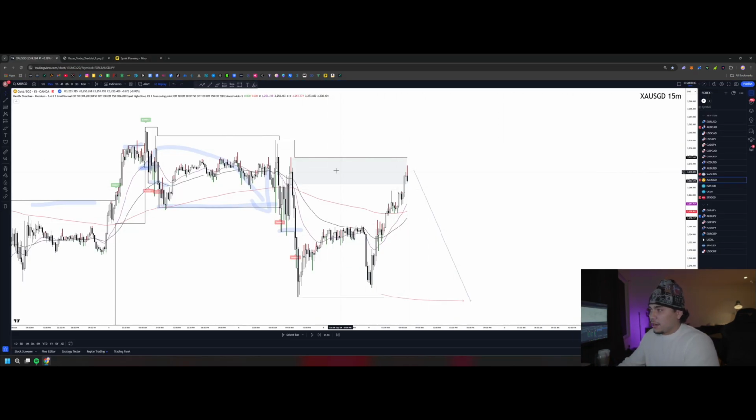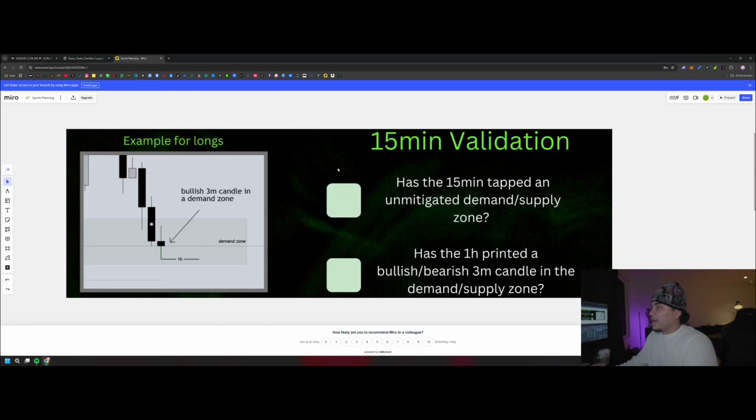It's like we did back here. So we found the unmitigated S&D from the prior break, which was this break right here, with this being the high, this being the low, with this being the high, and this being the low. And here's where the break happened. And all we have to do is look for the last unmitigated, the deepest and last unmitigated S&D, which is this one in the 15-minute. We drag it out. Lo and behold, this is where price is right now. Perfect. Honestly, it makes my life easy. So because of this, we can go ahead and answer the question. Yes, it has. So we are going to cross this one and we are good.